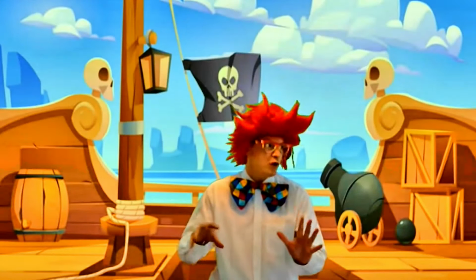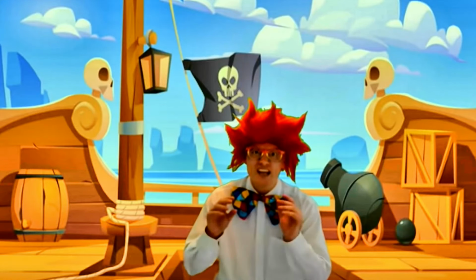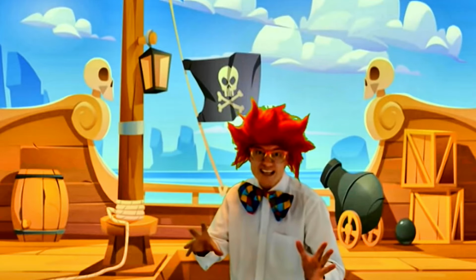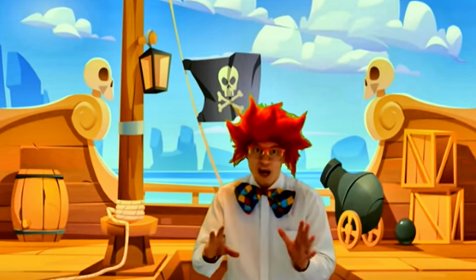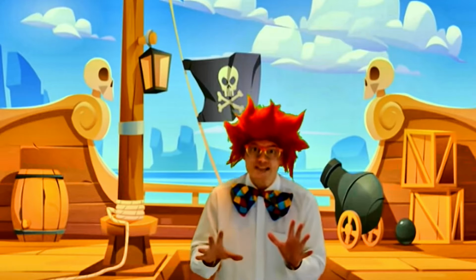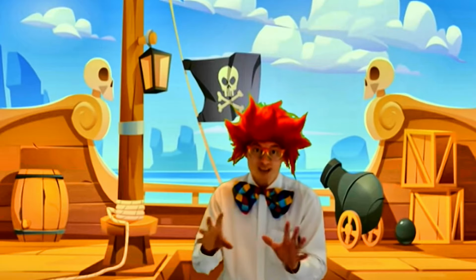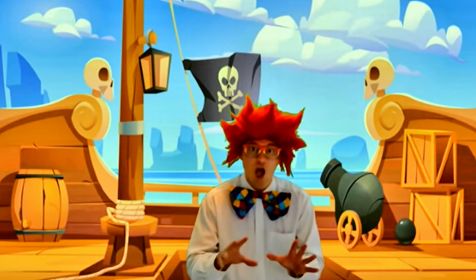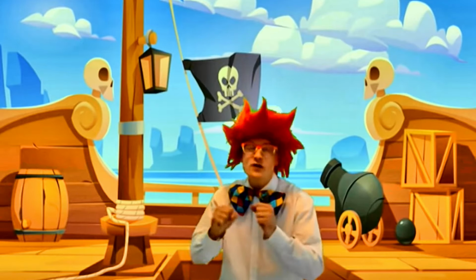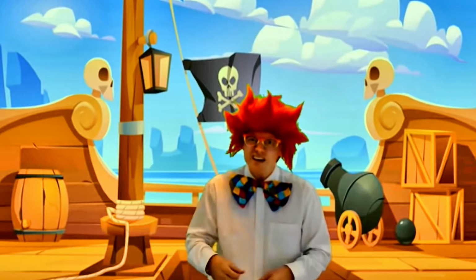So, whilst we're on board, if you see Pesky Pirate Pete anywhere, then I need you to shout out, Quizzie! It's Pesky Pirate Pete! Can you do that for me? Can you help me? You can? Brilliant! Let's have a practice. Make sure we get it right. So after three, we'll shout out, Quizzie, it's Pesky Pirate Pete. Are you ready? One, two, three, Quizzie! It's Pesky Pirate Pete! Well done!